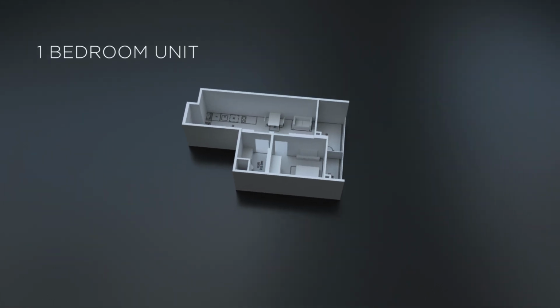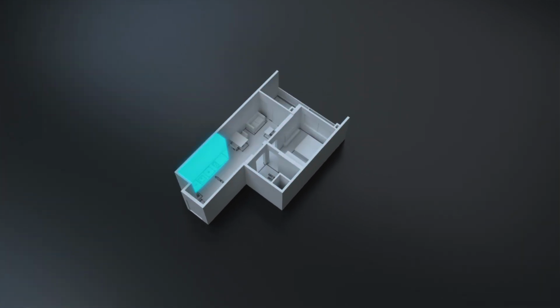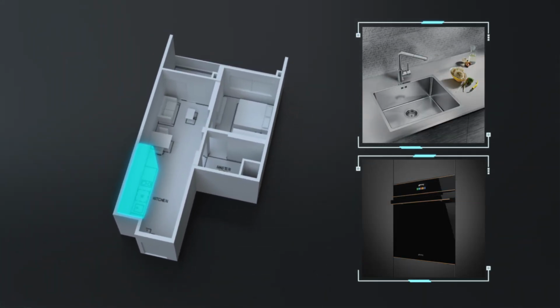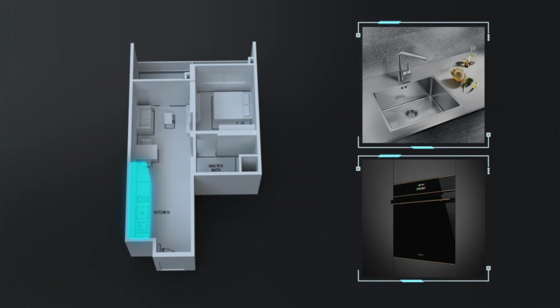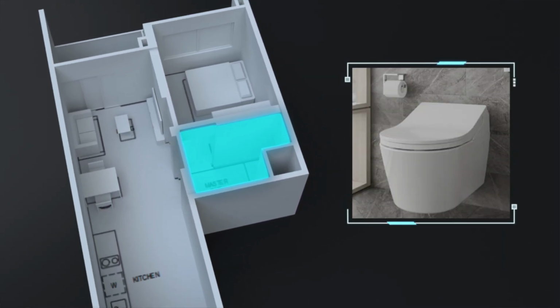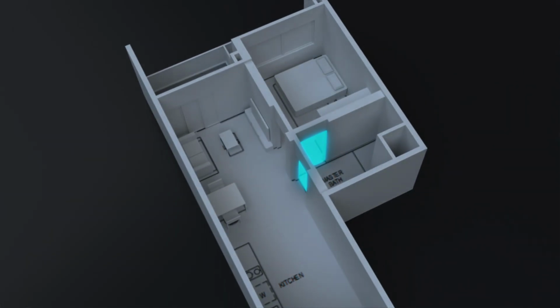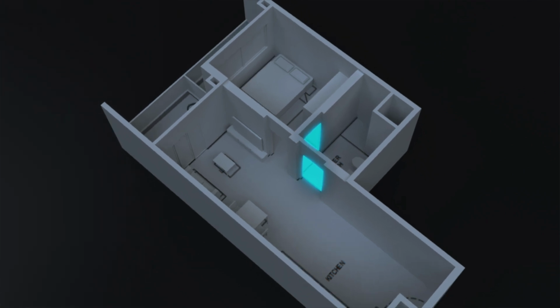The one-bedroom suite is 517 square feet in size, with a standard layout that starts with an open kitchen. Step inside and you see that the kitchen is fitted with branded appliances from SMAC and Electrolux, so it's in perfect moving condition. As for the bathroom, all units also come with sanitary fittings from Total. Now, speaking of the bathroom, I think most buyers will appreciate having a dual entrance to the bathroom, an added layer of privacy if you are having guests.